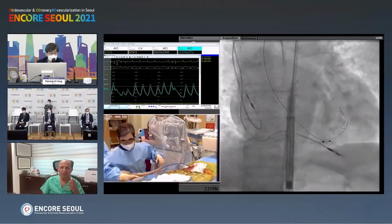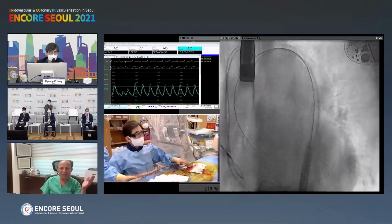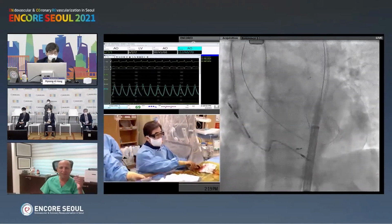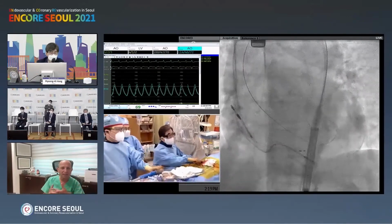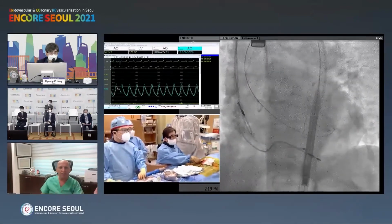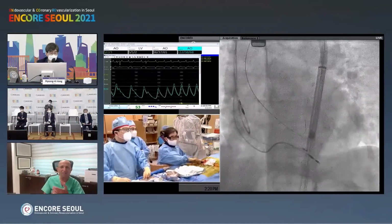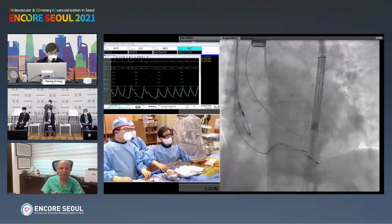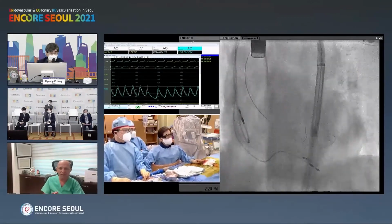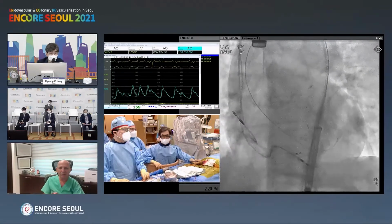Dr. Kim, you mentioned the cusp overlap. The cusp overlap is very, very inconvenient for the operator to implant. The main reason to use it is to have high implantation and to see the opening of the LVOT. I think that in this case, when you intend not to implant very high, the cusp overlap has no advantage whatsoever, just very inconvenient to the operators. So I think you should use the three cusp view or whatever you wish.